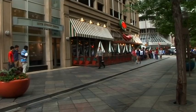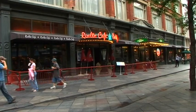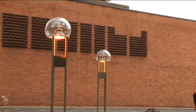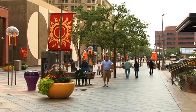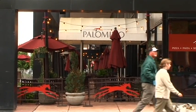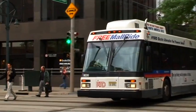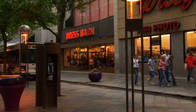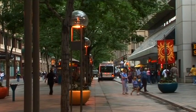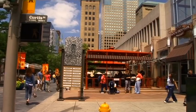Plus, there are several shopping malls, restaurants of all kinds, and shops with product from all over the world. A shopper's paradise. Every 90 seconds, a free bus service travels along this shopping street. A first-class facility that is popular with one and all. The heart of this prosperous city, downtown, is full of life.